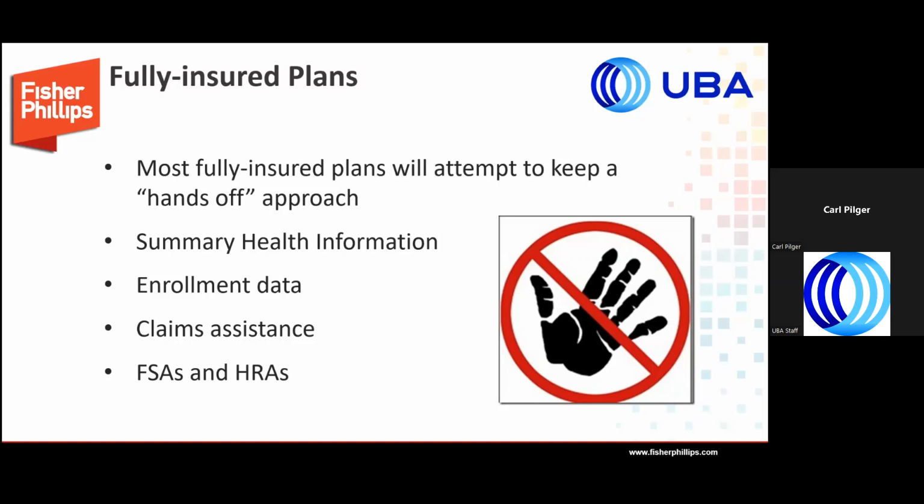Now, having said this, there are ways that you can be hands-off, but it's a high threshold. It's a high bar. There are going to be many instances where a fully insured plan is going to access PHI, for example, helping to process participant claims, or if you're operating an FSA or an HRA. By virtue of doing those things and being involved in those types of activities, you're really not going to be able to make sure that you're hands-off. So it's a high standard, and you have to be careful not to get so involved in plan administration that you're getting PHI even unexpectedly, or where you may think that you're not, but you actually are.